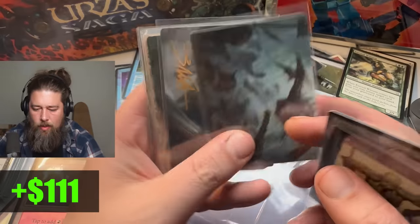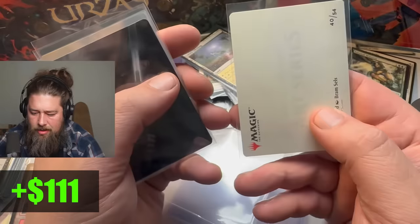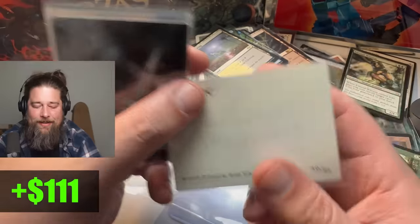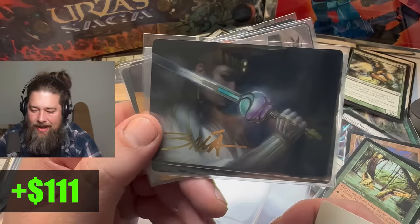Reanimate. What is this? Are these art cards? Why are there art cards? Wait, serialized? Oh no, that's definitely not serialized. It's 40 of 54 art cards. Oh, this one is a signature. I don't think these are worth anything though.